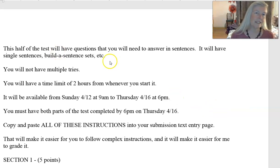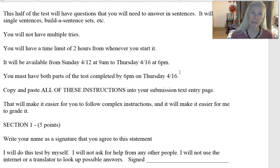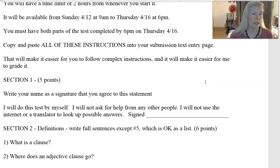Hey, this is the midterm part 2. I will go through and write my answers, which may be different from yours. Your answers may be just as good. And then I will, over the next few days, respond to your answers.